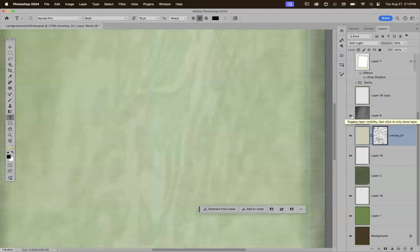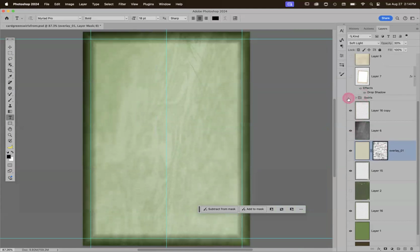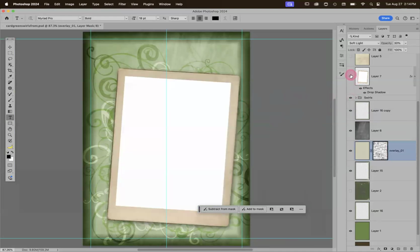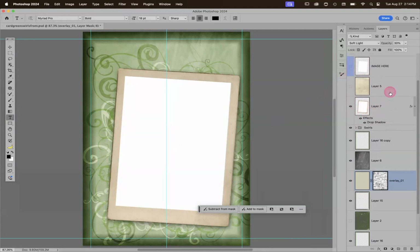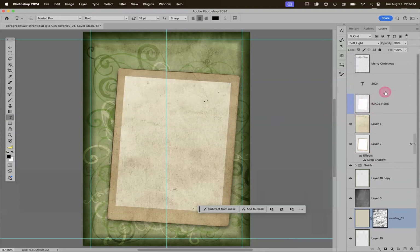More texture, more border. It's got swirls underneath, so you could take your brush, get the swirls and just stamp all over the place and turn them on and off. And then you have a frame that's in there so we can add something in, more texture. We can drop our image in here, or we can drop it in later, which I'll do. You've got the date 2024 and Merry Christmas across the top.